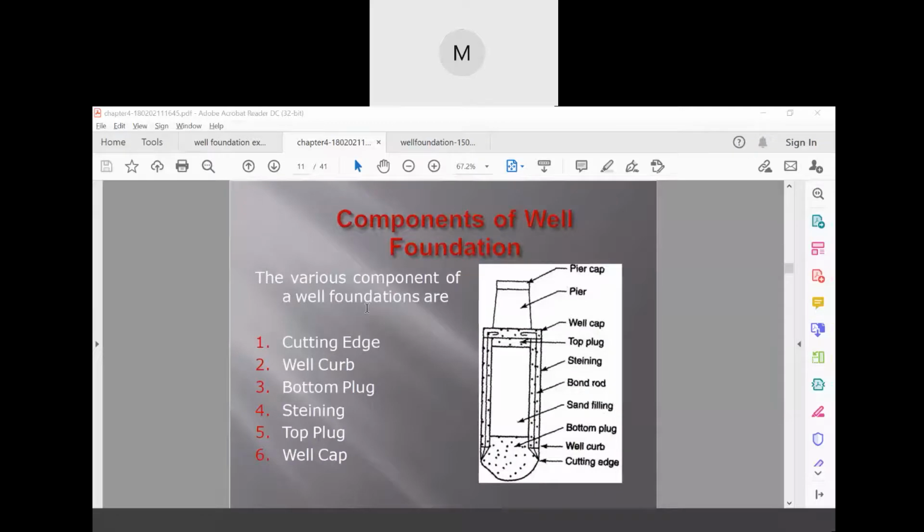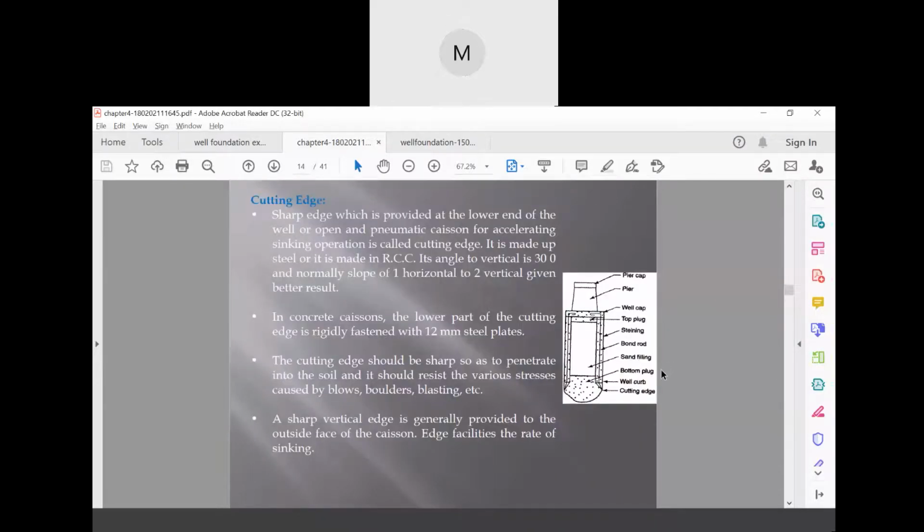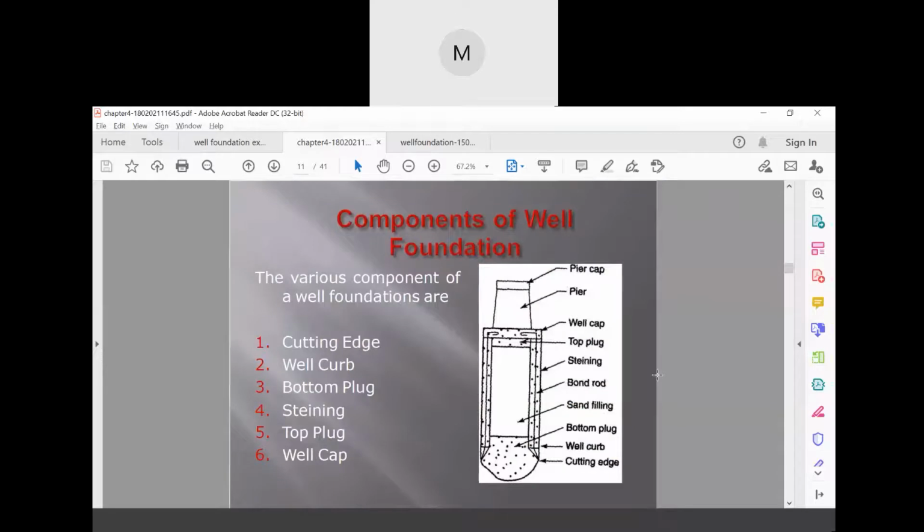Now, components of well foundation. So these are the important components of well foundation. Number one is what? Cutting edge. The cutting edge is the lowermost part, you can see here. Then you have the well curb, then bottom plug, sand filling, bond rod, steining, top plug, well cap, pier and pier cap. So these are the different components of the well foundation, and we'll be discussing all of them one by one. Fine.